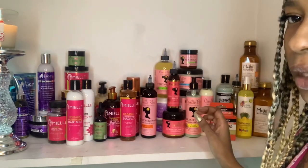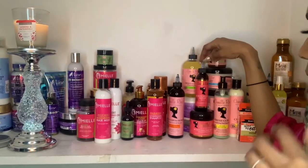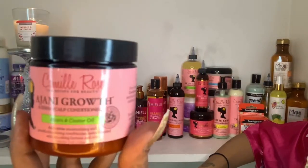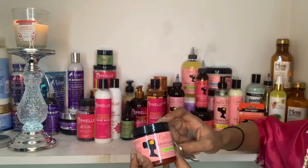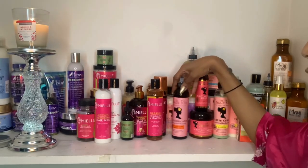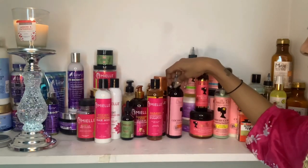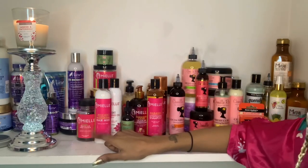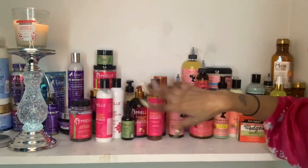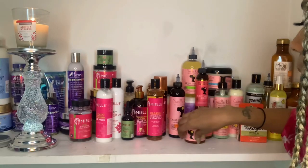Down the line here, we got, like I said, some Camilla Rose. You've pretty much seen all of that. I don't know if I had showed you guys this one. I might start using this because right now what I do every night is oiling my scalp with this oil. And then I take my hair vitamins, which is by Maya Organics. I might start oiling my scalp with this. I'm not sure yet. But anyway.